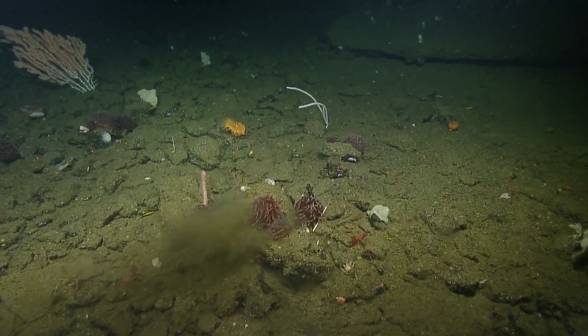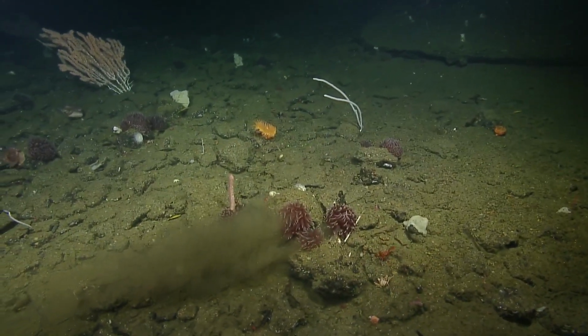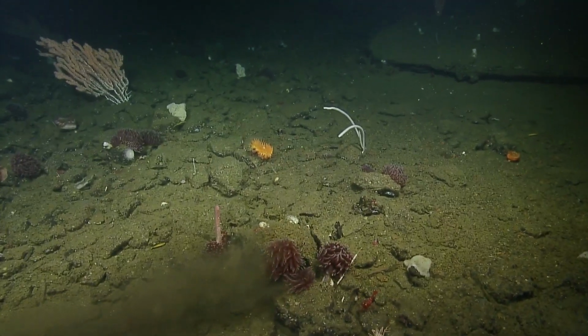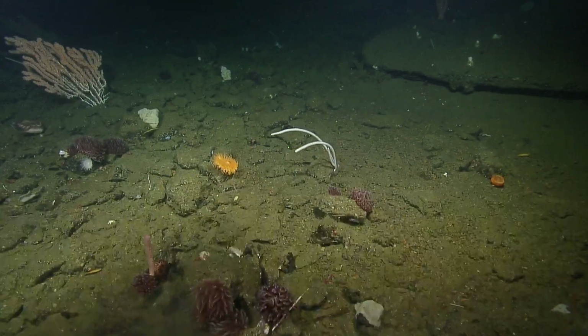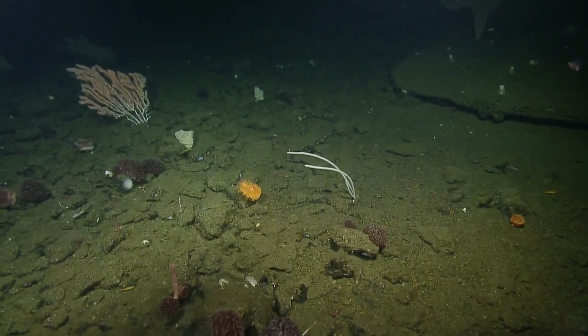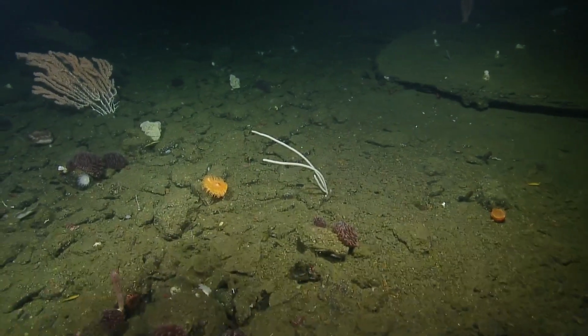Is that something that we're going to want to sample, Steve, today? I think we're waiting to hear from shoreside whether or not we want to sample. Yeah, I mean, we can look around and I'd like to get a little bit closer zoom on the base of this branched colony. Yeah. And then we can look around. This is awesome.